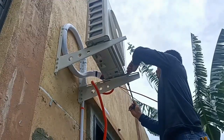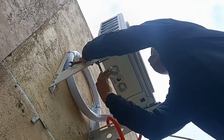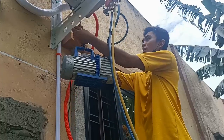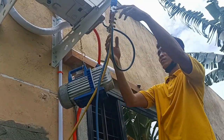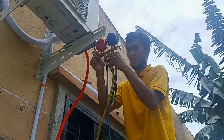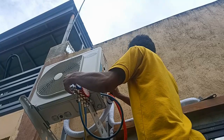For the unit to not be displaced, the unit is installed with more bolts and nuts. Safety is always key. In order to check, remove air and moisture on the system, he uses a vacuum pump to avoid damage. He also measures the pressure to make sure that the unit is functioning well using a manifold gauge.